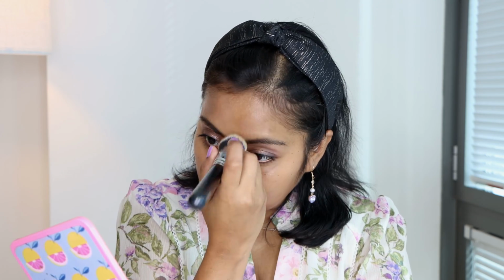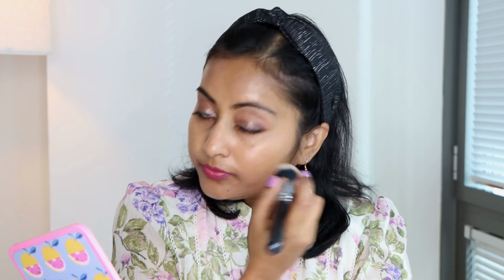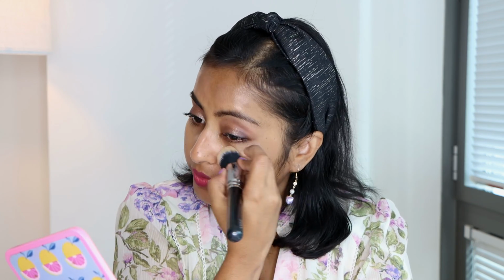Definitely it's much more peachy, this one, and I don't think I have too much of a peach undertone in my skin. I have more of a neutral to warm undertone. This is ST13, this is ST12.75. This is a little bit more neutral to warm. This is warmer, peachy. I think for me both look pretty good.